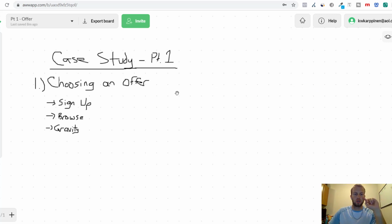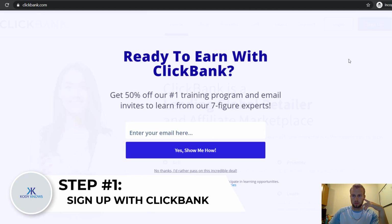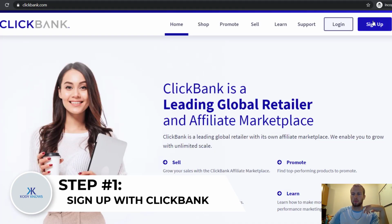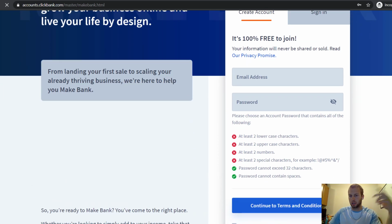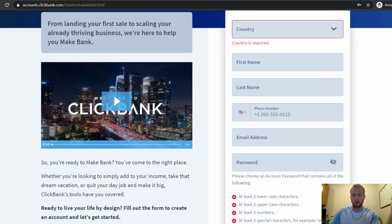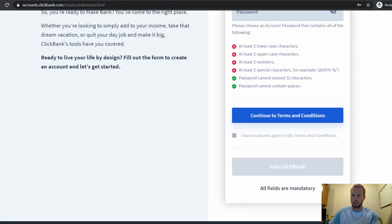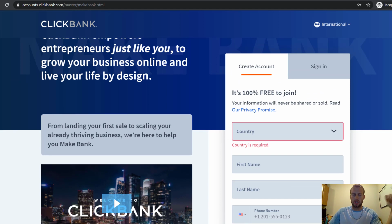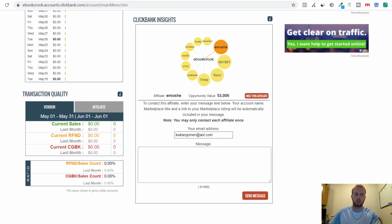First of all, in order to choose an offer to promote on ClickBank, you have to be able to sign up for it. And signing up is as simple as going to clickbank.com and clicking sign up right over here. And then it's 100% free to join ClickBank. Create account, email address, choose your country, first name, last name, phone number, email, and password. And then agree to the terms and conditions. And then you'll be able to create an account, and then once you do that, you will be able to log into your ClickBank account, and it should look like this.